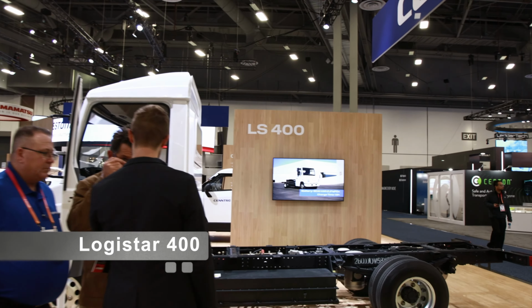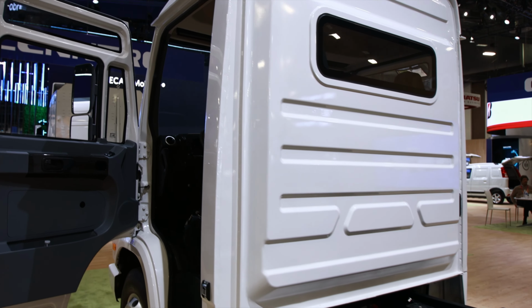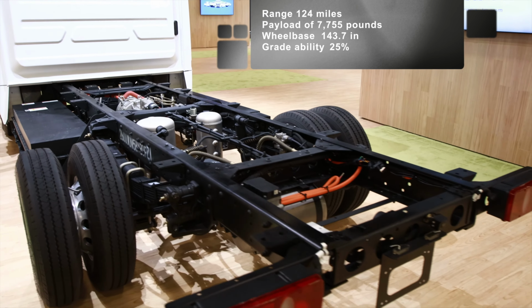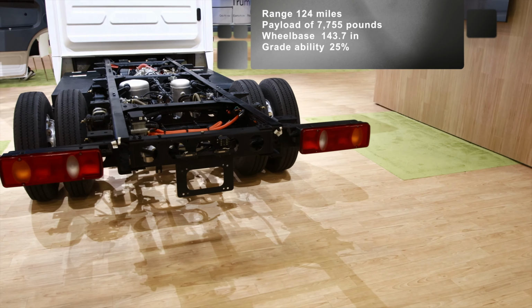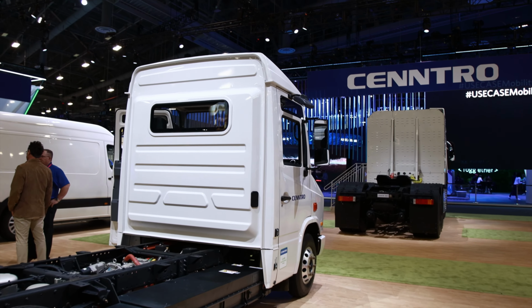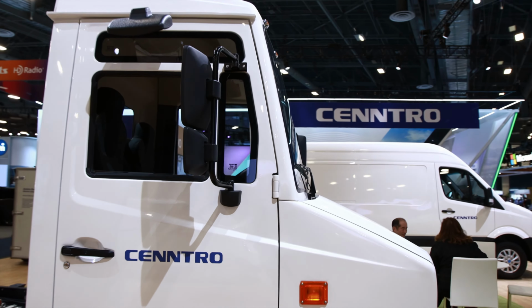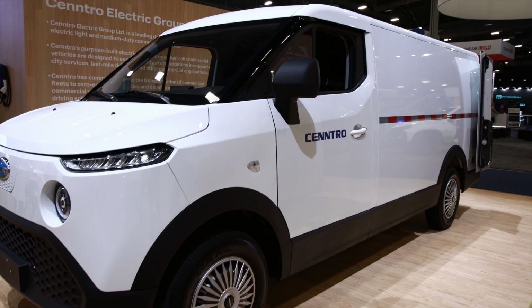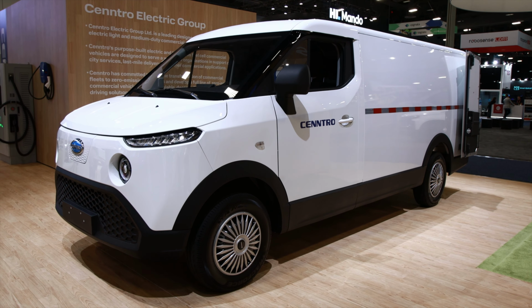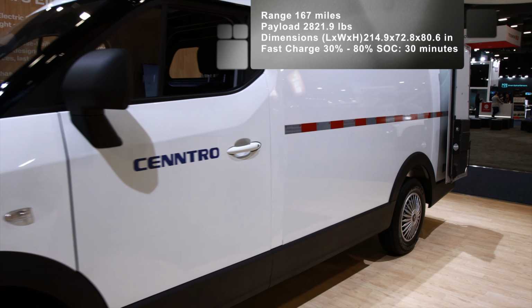So we have a CENNTRO that looks like it's just a head cap. This is the last CENNTRO. I keep saying CENNTRO, but I think this, it's CENNTRO. That's what the name, because it's two N's, C-E-N-N, CENNTRO.